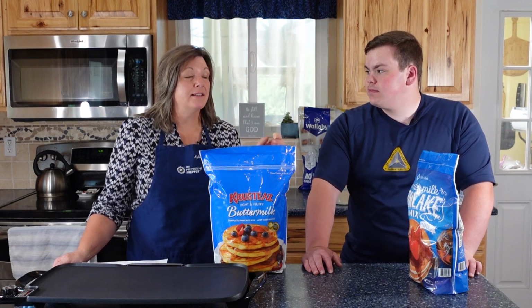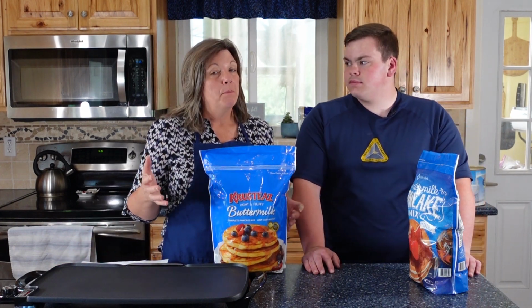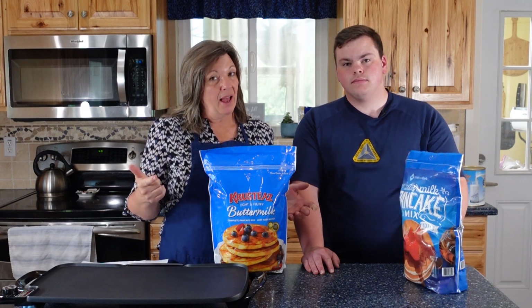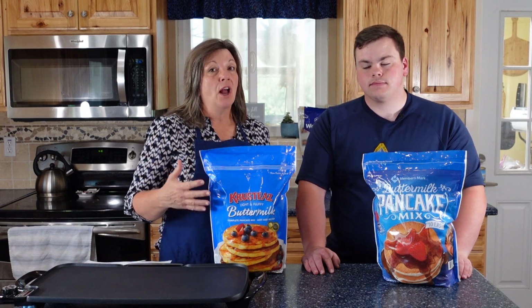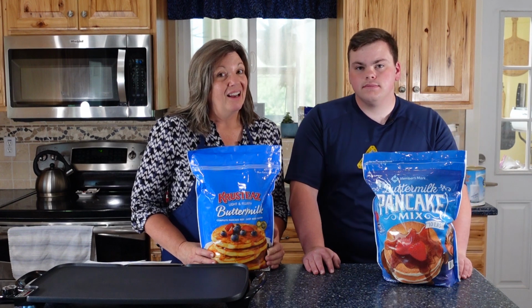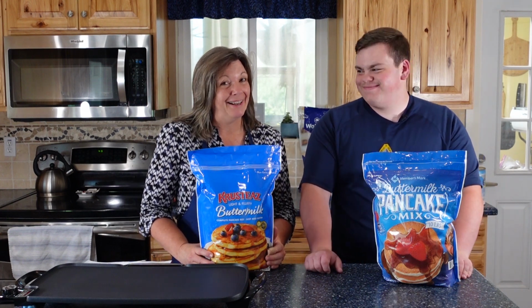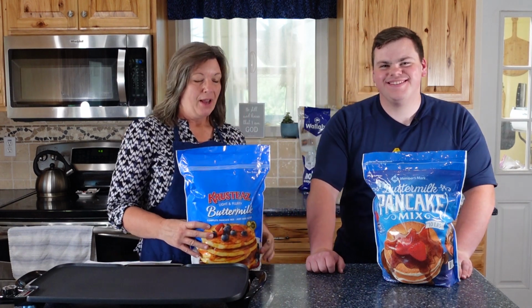It's interesting because this is a complete mix, so you only have to add water, but if you make it with milk and egg, then suddenly you've got a higher protein pancake. It's a good basic thing. Now, I'm not a fan of white flour. I don't usually feed my family a lot of white flour, do I? No. That's why it's such a treat for him.